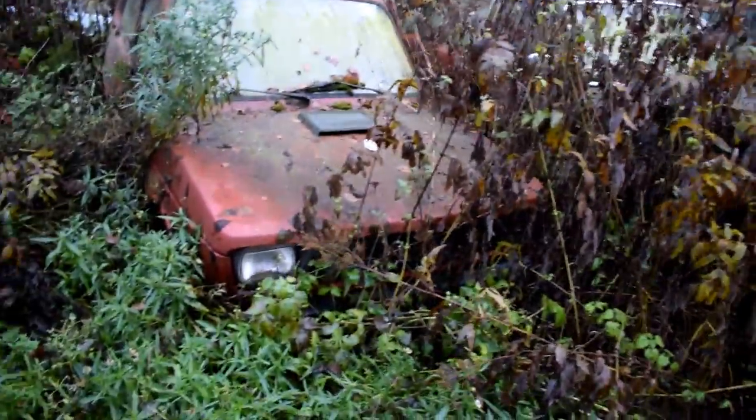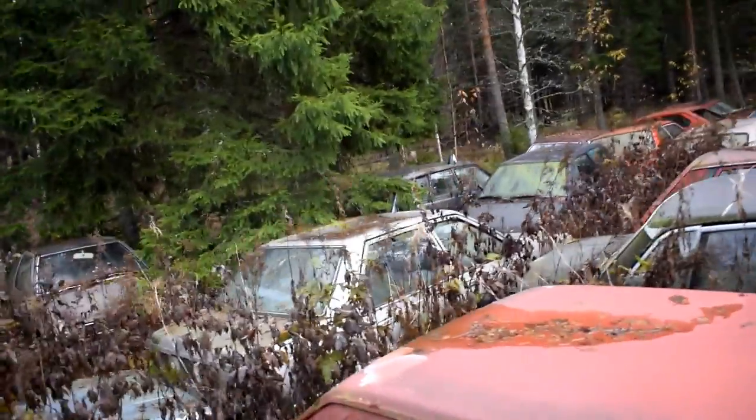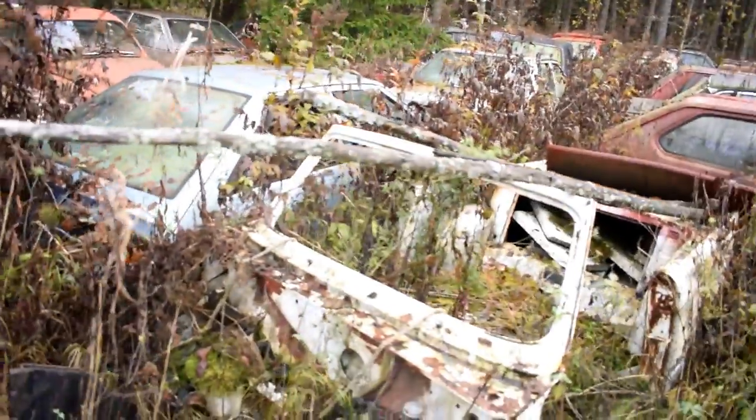This is a Fiat. That's all I know. Maybe 217 again. Yeah, there was a Ford Capri. And there's another in here. There. And what is that? That's a Nissan.